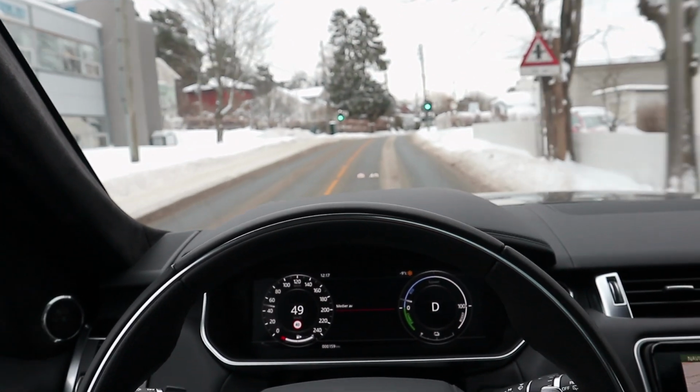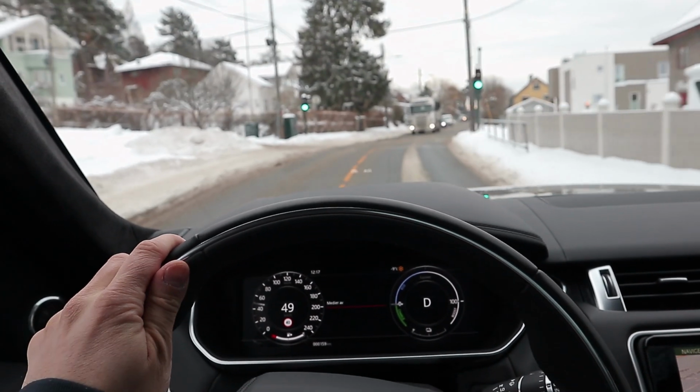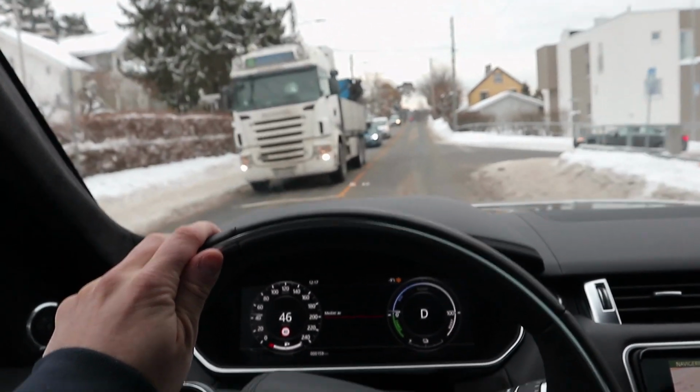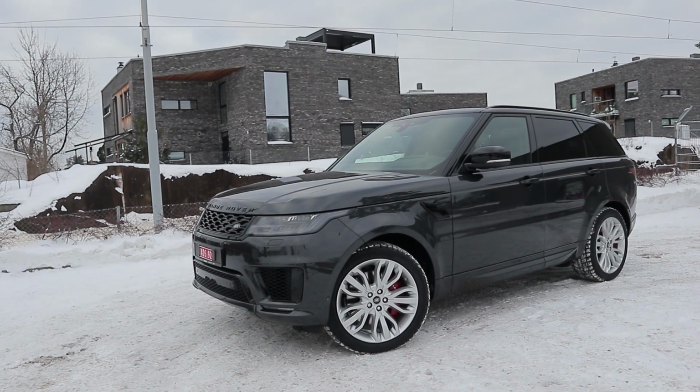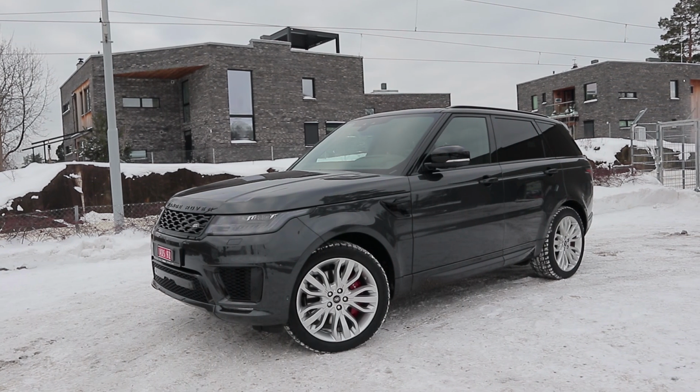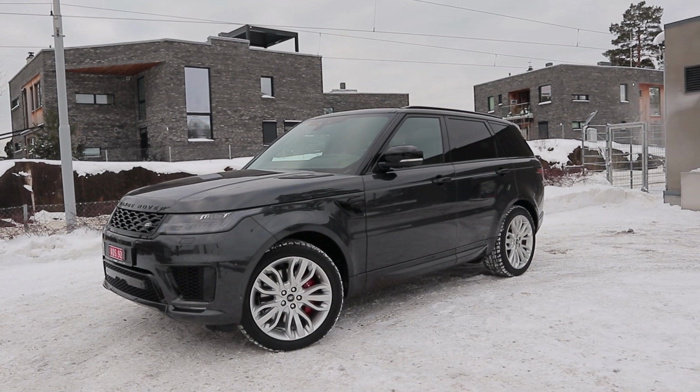So this should be very similar to my XC90 T8 plug-in hybrid. Very similar drivetrains, though this gas engine is a bit less powerful than the gas engine in my T8, but the electric motor is more powerful than the electric motor in my T8. But this has a very different setup. So you have proper 4-wheel drive here. You have the electric motor assisting the drivetrain instead of running one axle on pure combustion and the other on pure electricity like you have in the XC90.